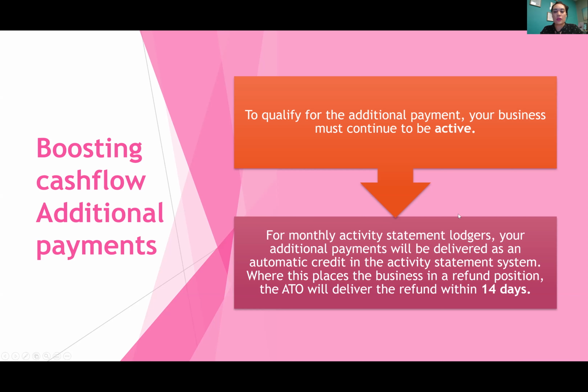If you are entitled to a refund, it's going to take 14 days to process that refund. So for those dates provided on that Excel spreadsheet, be aware that the credit will be recognized on your ATO account, but it might take 14 days from then for the payment to actually be paid if you're entitled to a cash payment.